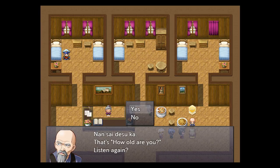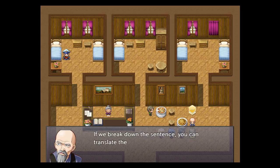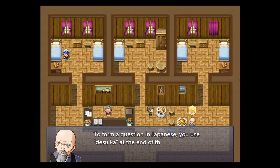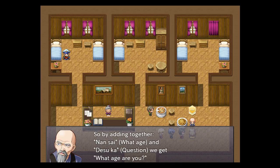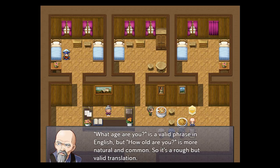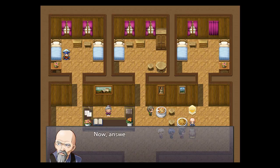Alright. If we break down the sentence, you can translate the meanings. 何歳 means what age? But it isn't specifically a question. To form a question in Japanese, you use ka at the end of the sentence, and there's no question mark used. So, by adding together nansai desu ka, we get what age are you? What age are you is a valid phrase in English, but how old are you is more natural and common, so it's a rough but valid translation.